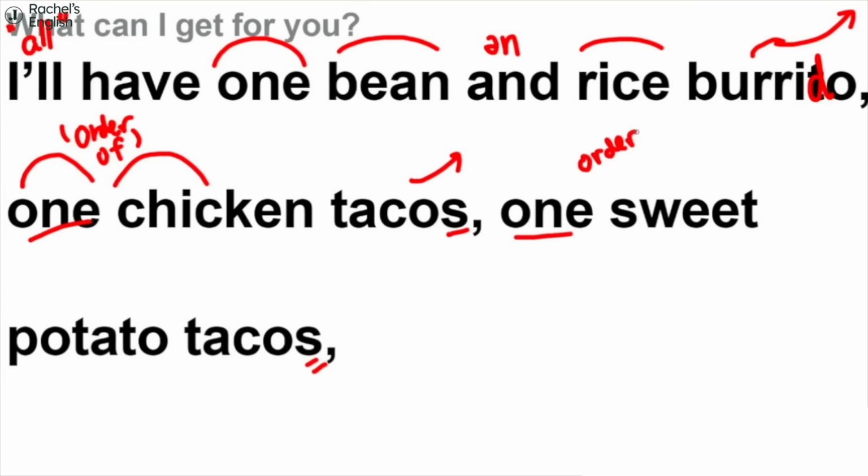We were very disappointed when we opened them up at our friend's house and we found we only had one chicken taco and one sweet potato taco. I thought by putting the plural on the end, I was being clear, but I was not being clear enough on the phone. So I should have said one order of, but that's why you're seeing one with the plural, because there are two in each order.